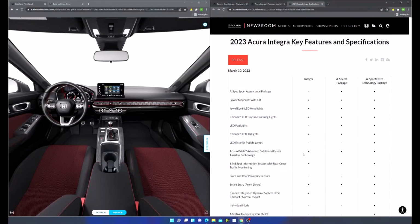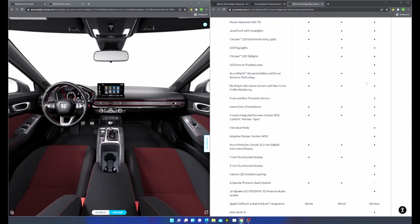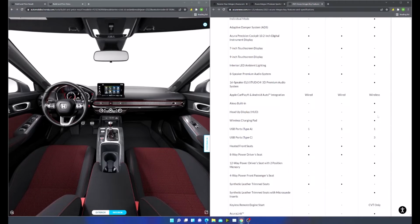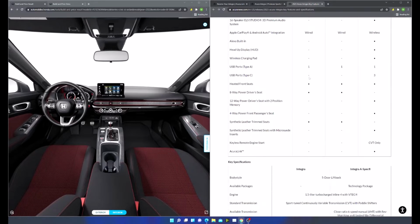Anyway, here are your spec sheets, which you should be seeing right here on my screen. The A-Spec with Technology Package, obviously you get everything because that is the cream de la creme, the top of the line, the best of the best. So you're getting everything: Alexa built in, head-up display HUD, wireless charging pad, three USB Type C's and one USB Type A, eight-way power driver seats. So that's not available on the top trim, which makes no sense.